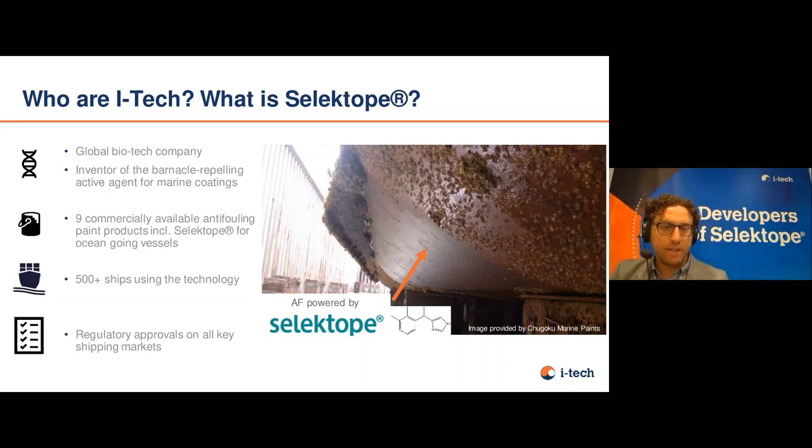Short on iTech, which was very nicely introduced by Catherine. It's a biotechnology company. It has one product. Selektope is our product, and it's an active ingredient. It's introduced into marine coatings to provide a tremendous static performance in terms of resisting barnacles from settling on a surface. Barnacles settle on a surface when a ship, in this case, is static. And hence, it is highly relevant for those who have longer static periods and unpredictable trade routes.